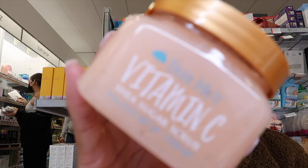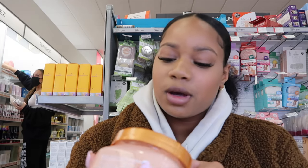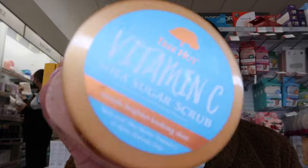I think it should do good. I don't know though. I'm gonna open it. It's probably because I just put lotion on my hands, but whatever. I'm gonna get this one. And then, like I said, the vitamin C one was also recommended to me. This one right here. Oh, that smells so freaking good, y'all. Oh my God, that smells so good. It said it reveals brighter looking skin. Yes, honey, definitely getting that.